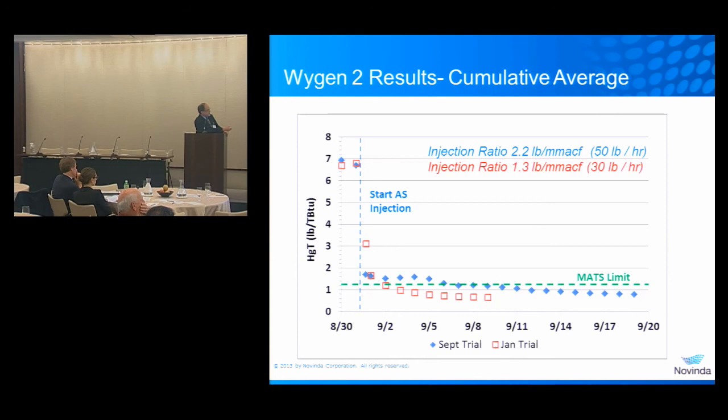When we tested early this year our next-gen product at a lower injection rate, you can see we dropped from 2.2 pounds per million ACF to 1.3 pounds per million ACF. We were able to show better performance at a lower injection rate.